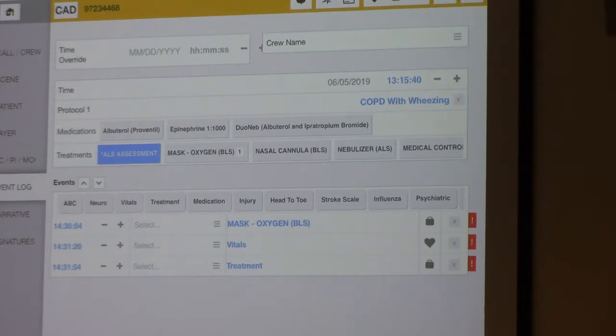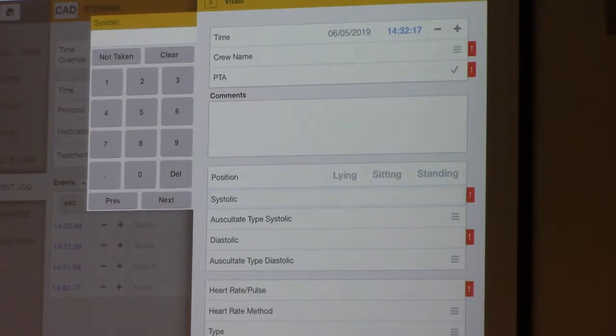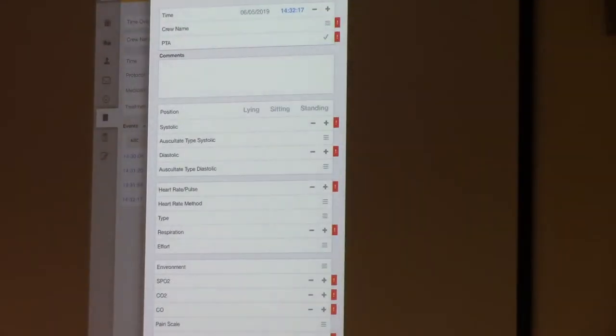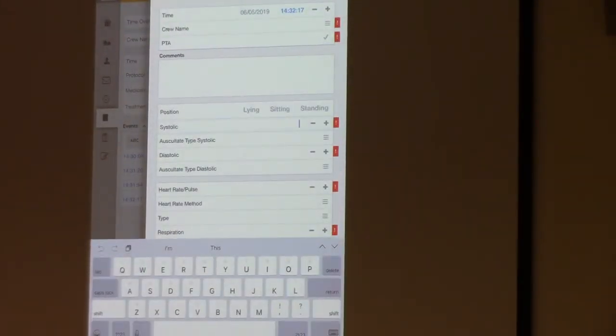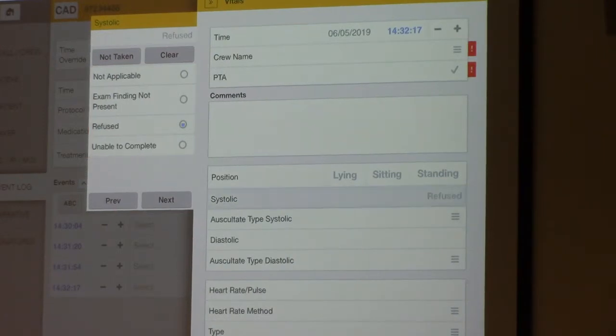Okay. When you're doing vital signs, you go to the psych, he does not want you to touch him. It's a transport, he does not want you to touch him. He doesn't want you to take any vitals. If you're holding your iPad straight up and down like this, and I was to hit systolic blood pressure, it just gives me the keyboard at the bottom. If you were to turn it sideways, it'll give you the keypad on the left, and at the top left it'll say not taken. If you click not taken, and the person refused, that will satisfy what it's asking you in the systolic space. It's not going to give you the error.